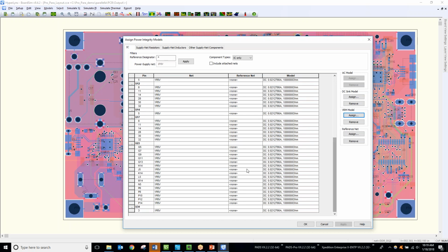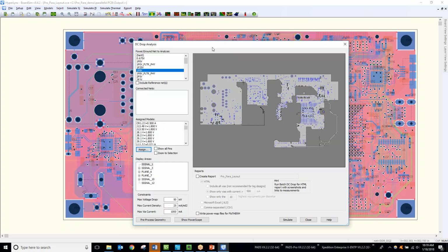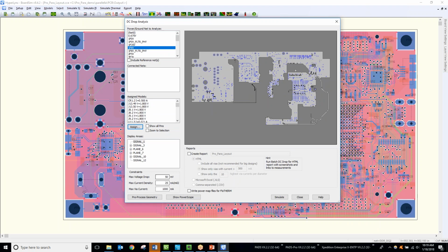You'll see that we have quite a few pins connected on here and sinking quite a bit of current. So we'll see how much voltage drop we're getting from this. We have the ability to set some constraints down here in the bottom left, such as maximum voltage drop on any point in this plane of 50 millivolts, as well as maximum current density and via current.